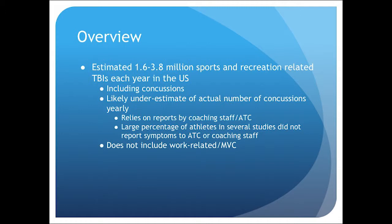And we know based on some cohort and population-based studies, when athletes are surveyed and asked about symptoms suggestive of a concussion and then asked if they report it or not, there's a significant majority of athletes that actually don't report these symptoms to their coaching staff. In studies, anywhere between 30 and 50% of athletes won't report it. So it really is dependent on us as physicians to go out there and recognize this when we're on the sidelines, and on our coaching staff to recognize it and be able to pull those athletes out. It also doesn't include any work-related or motor vehicle accident-related concussions. For those of you who do workman's comp, that's also something to think about.